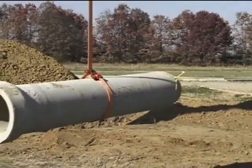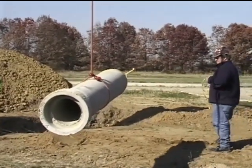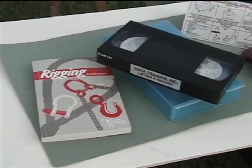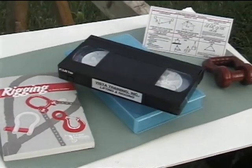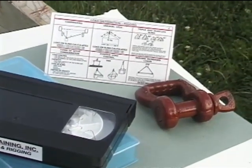Once the load is rigged, attach a tag line. This helps control the load without putting anyone in harm's way. For detailed information on rigging and lifting, consult a rigging book, video, or reference guide. Ordering information is available at the end of the tape.